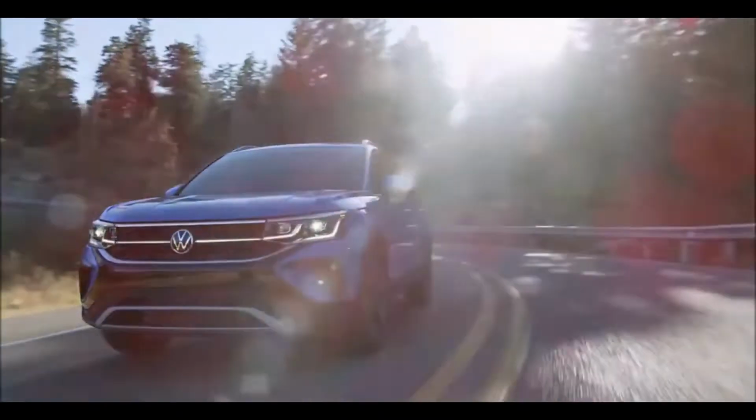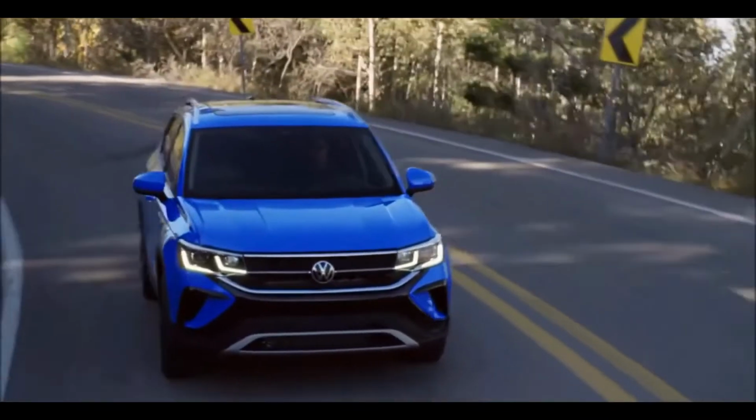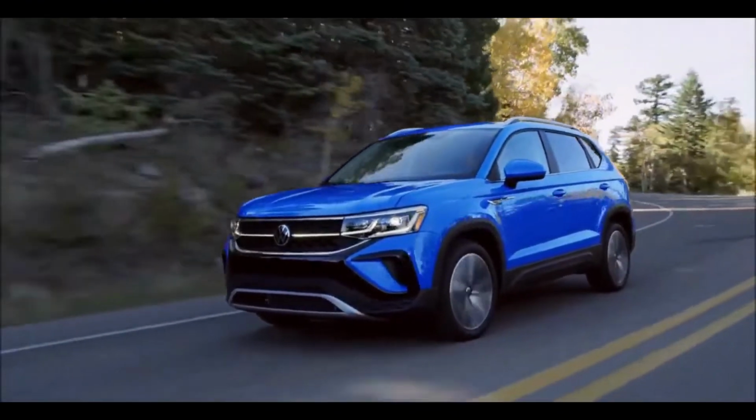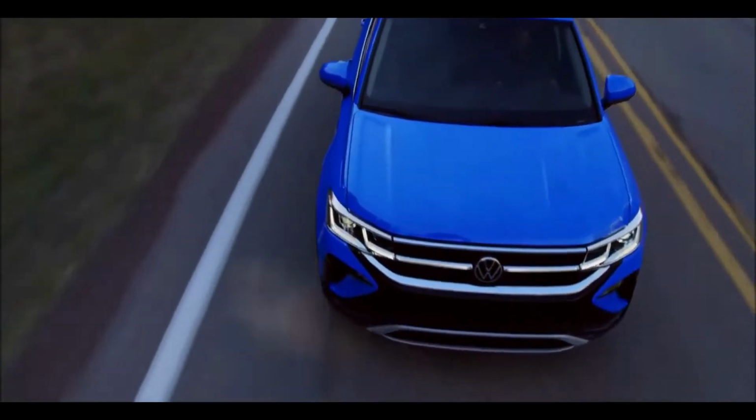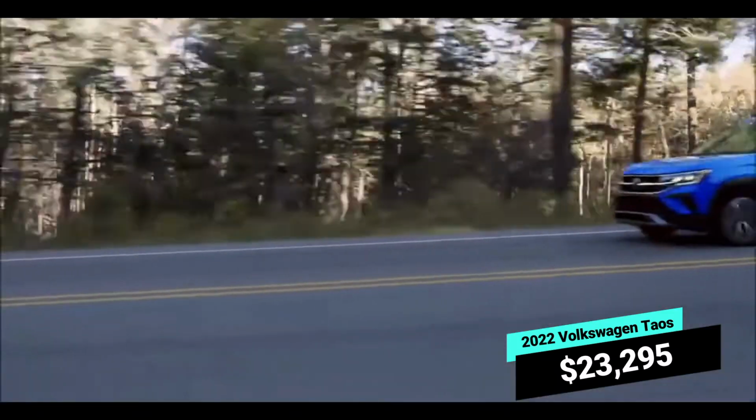Being a little brother of the more popular Tiguan, the new Taos is surprisingly roomy and copies the user-friendly interface from its bigger brother SUVs. The base price for the 2022 Volkswagen Taos is $23,295.